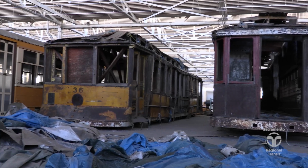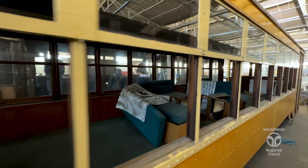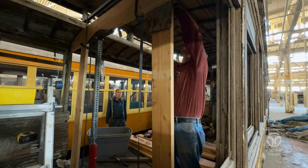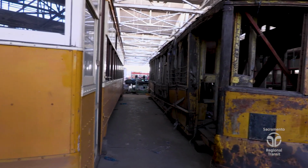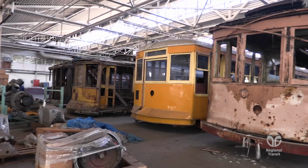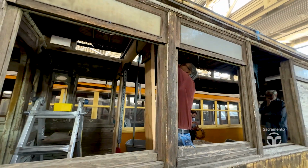All four of these car bodies represent about a 40-year span of history from 1900 to 1940. We can still see the construction techniques that the original builders used. We can see the materials. We can see the remnants of the architecture, and we can see the history. So by simply preserving the object, even though it's ugly and worn out, we are doing the best we can to preserve the history of that object.